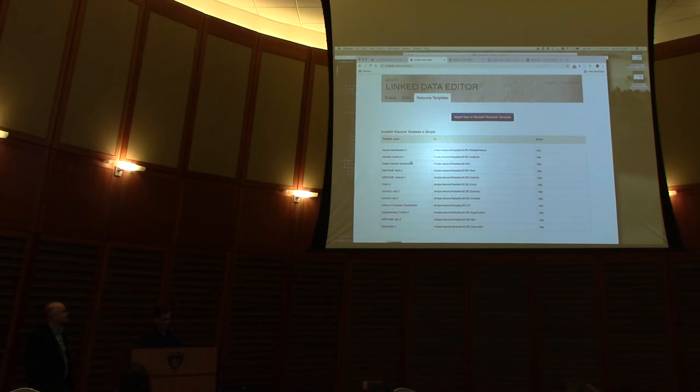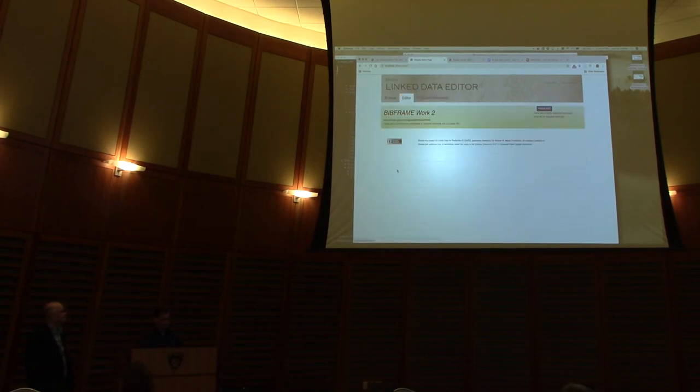But if you click on something that's perhaps more involved, like a work, and it has dependencies, currently it's going to let you know, okay, you have to upload the dependencies. In the future, we'll probably be able to show what we can, and then indicate the things that you can't do.